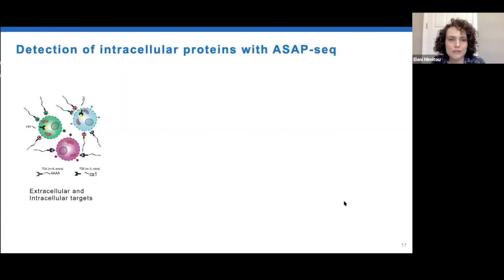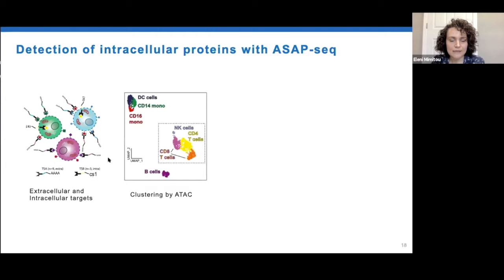Furthermore, we took advantage of the fact that the ASAP-seq workflow includes a fixation and a lysis step, so it lends itself to test intracellular staining. For this experiment, cells were first stained with the ABMK panel, the 9 extracellular markers, and after permeabilization with 3 intracellular antibodies against ZAP70, granzyme B, and perforin. The recovered cells were clustered in ATAC space, yielding, again, expected cell types.